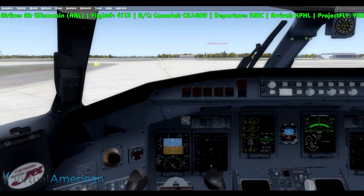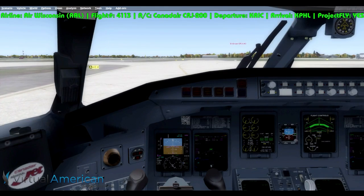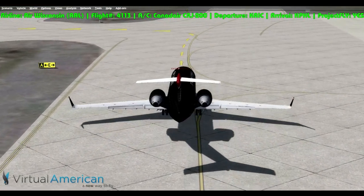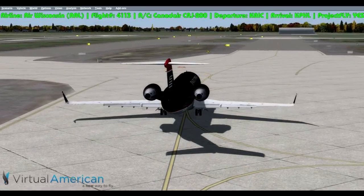Someone's coming in. Chautauqua. 5-3. I don't remember. 140. And you don't see those anymore. That's for sure. Okay. Gotcha.